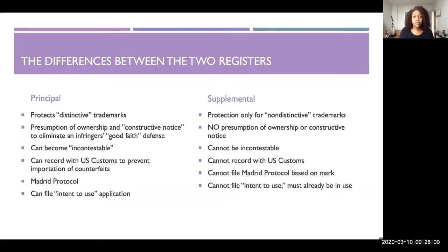With the principal register, you can record your trademark with the U.S. Customs. Let's say you have goods, like maybe you make bags, purses, things like that, things that people might counterfeit. If you register with the customs office, and someone tries to import an item that is a counterfeit and it's infringing on your mark, the U.S. Customs Service will stop it from coming over the border. The supplemental, you cannot record with the U.S. Customs, so keep that in mind.